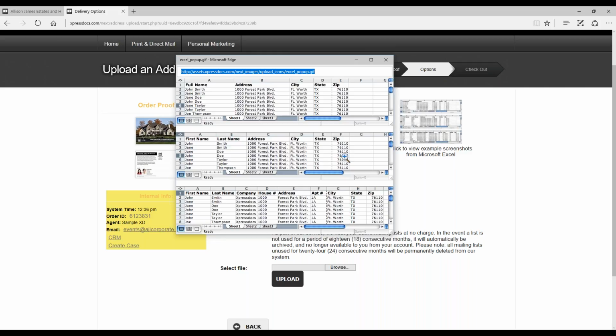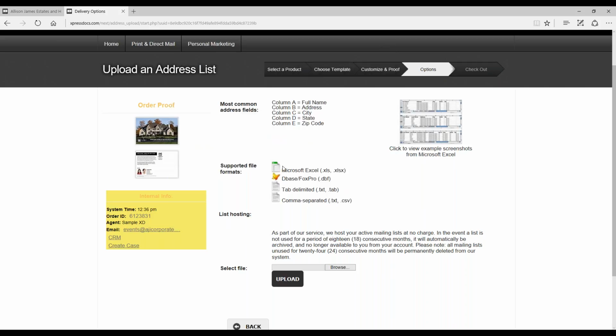The important thing is to just make sure that whatever your database format is, all of the records follow that same format. So if you have the full name all in one column, that entire column should all be full name. You don't want to have John Smith in column A and then John in row 2 and Smith in column B, etc. So just make sure that it all follows a unified format, so that when you upload it, the system is uploading it in properly. It'll accept pretty much every major database format.